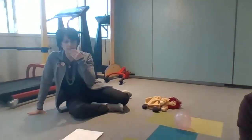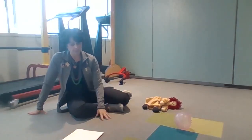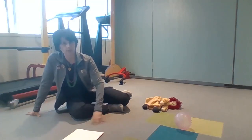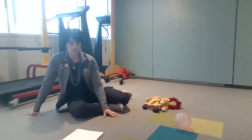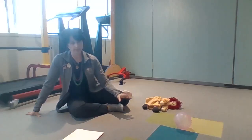So, parents hear, oh my gosh, my child has low muscle tone. Oh my gosh, my child has high muscle tone. That in itself is descriptive of movement and how we position ourselves. We all have muscle tone, so you don't need to be frightened of the word muscle tone, okay? We all have muscle tone, and muscle tone is controlled by the brain.